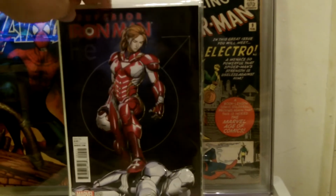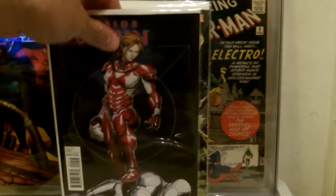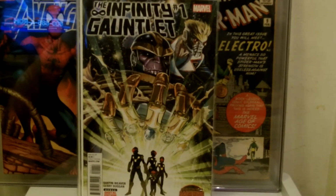But Tom Taylor, I believe that's who did this book, did an amazing job. This was an awesome story. I'm sorry to see this go. This is Infinity Gauntlet number 1.